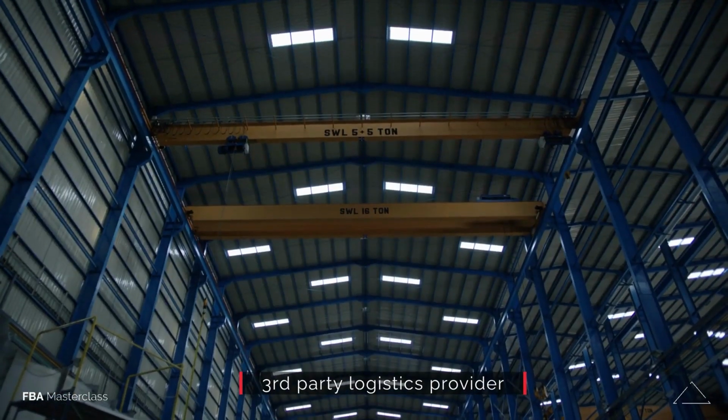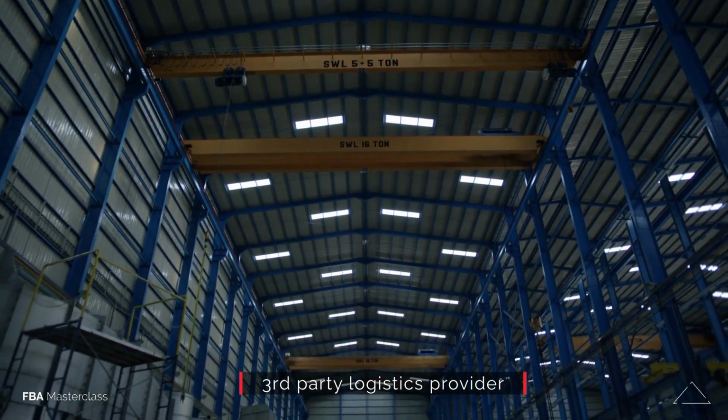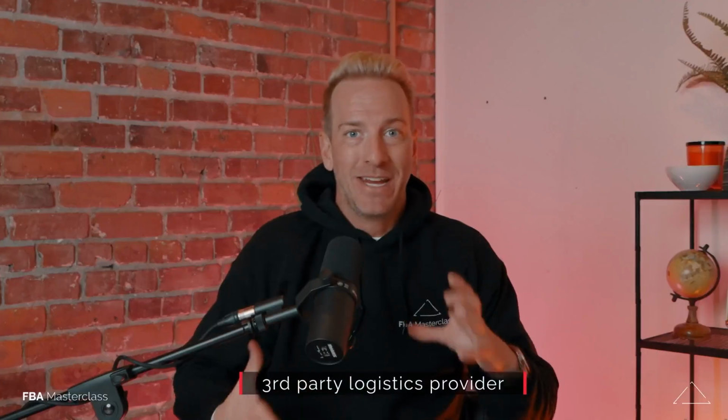All right, so let's talk about warehouses, more specifically 3PL warehouses. What 3PL stands for is a third-party logistics provider. Think of this like your intermediary or your staging warehouse as you take inventory from China and you send it either to end customers if you're selling on Shopify, or in most of our cases, actually to the Amazon FBA warehouses to be shipped by them.